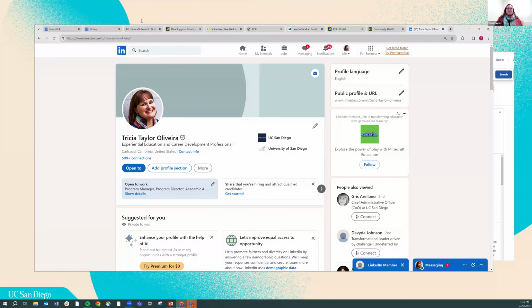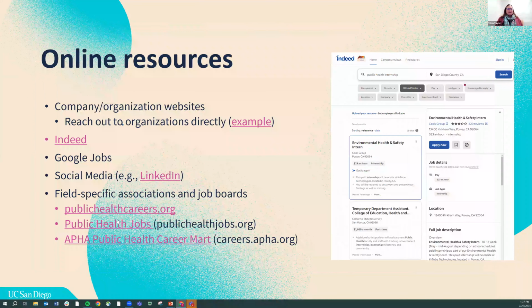So that's just a little bit about LinkedIn. If you don't have a profile, go ahead and get one started. Even if you don't have a ton of experience to put in there yet, you can start building it, right? And start building up your connections a little bit that way. All right, so close out of there. All right, so that's LinkedIn.